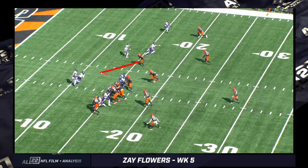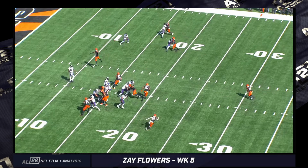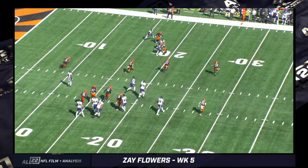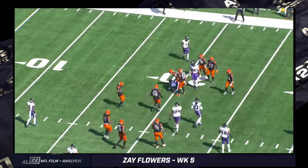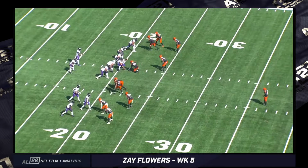Nickel defender is blitzing. Half-field safety, Geno Stone stepping down. It's a great job by Geno Stone here. Overwhelms Likely as a potential lead blocker. If we get any kind of leverage push by Likely, meaning if he takes Stone this way, or if he's able to dig Stone out of here and basically get to the outside shoulder of Stone, then Zay Flowers has an opportunity to take the ball upfield. It's a great play by Geno Stone. I don't remember him tackling very often like that in Baltimore, but he certainly played hard yesterday.